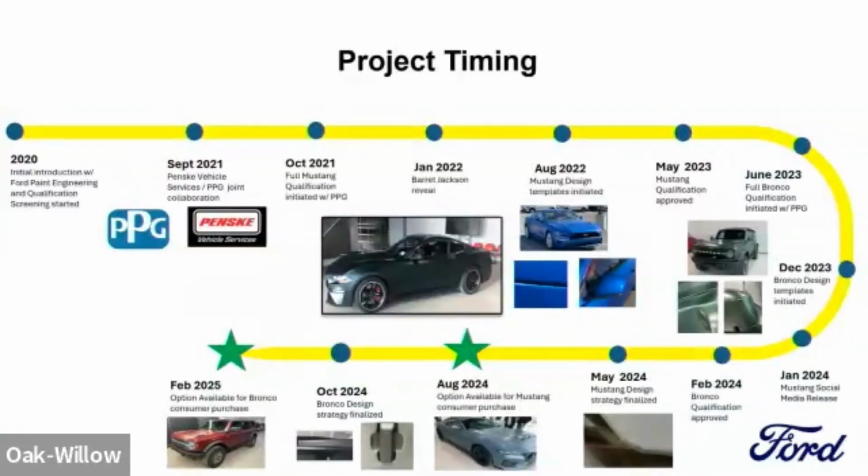In May of 2023, the Mustang qualification approval on the PPG satin film was approved. And that included the clear coats on our body paint, as well as all the add-on parts that go on the S650 Mustang.